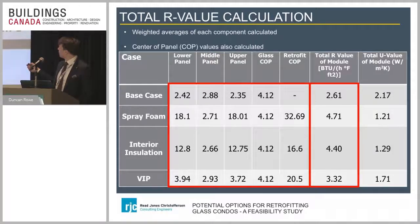So 2.6, 4.7, 4.4, 3.3. So we've retrofitted, we've added loads of spray foam, we've added interior insulation, we added VIPs to the center, and we're getting better than 2.6, but we're not getting 20, we're not getting 30, we're not even getting 15. We're still below 5 on a one module basis.